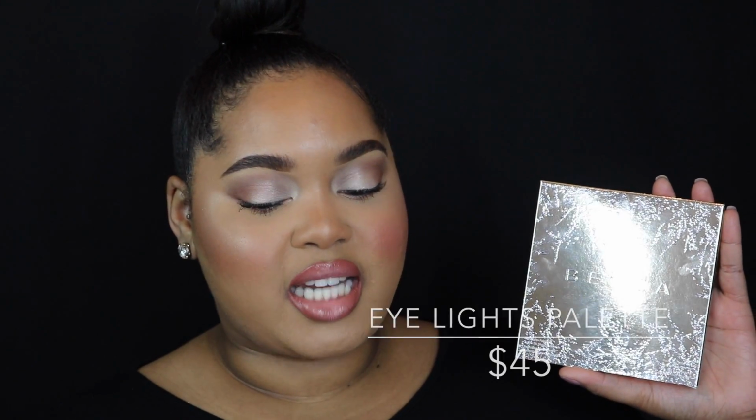Let's first talk about the eye palette. This is called the Apres Ski Glow Collection Eye Lights Palette. Excuse me if I'm butchering that, I looked up how to say it. This palette is sold in Sephora and Ulta, and on Sephora's app it says that this is an online exclusive. That is false. I had this in my local Sephora, so I would recommend to call your stores if you're interested in it and you don't want to order it.